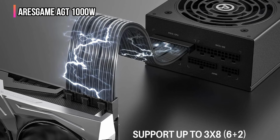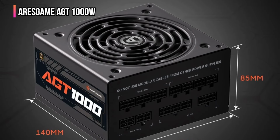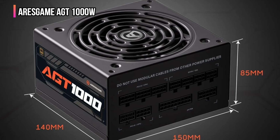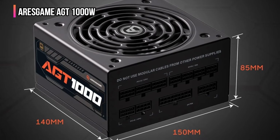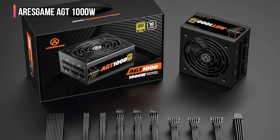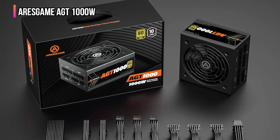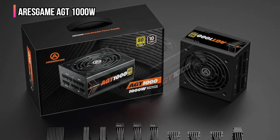For those looking to avoid unnecessary expenses, the AGT series provides a practical alternative by concentrating on fundamental functionality. Its fully modular design ensures easy cable management and a streamlined interior, improving both aesthetics and system performance. This clean design optimizes airflow, helping to maintain lower temperatures when the system is under heavy load.